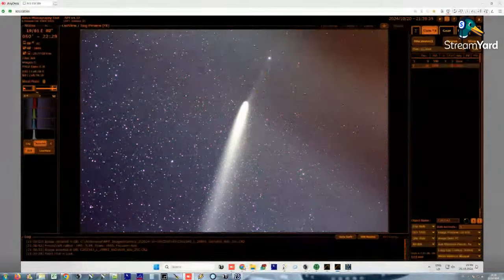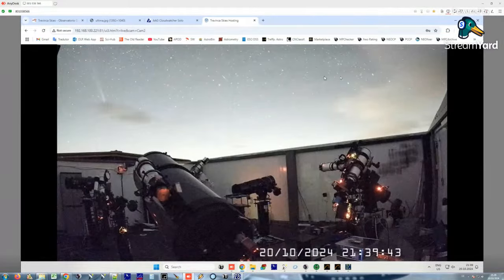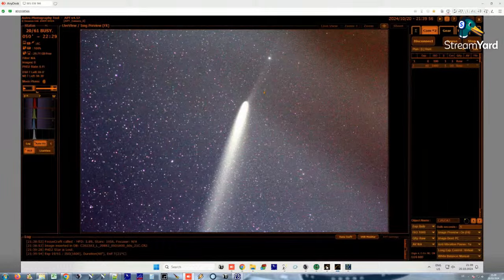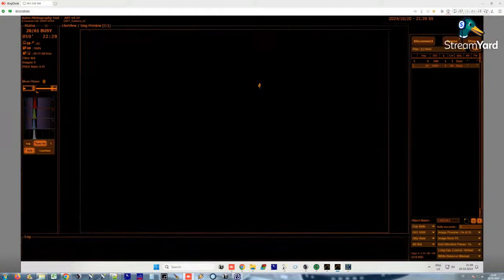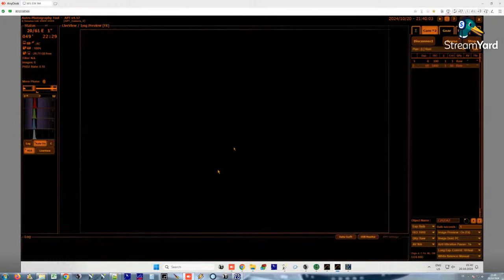Oh, we have some clouds passing through. Yeah, of course, statistically speaking, if there's a comet, even though the weather is fine, some cloud will appear and will be just in front of the comet, as one can see. Well, well. Nevertheless, here we can see the head and the cloud.